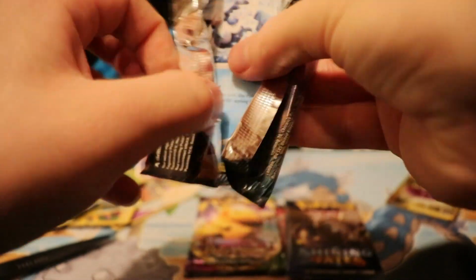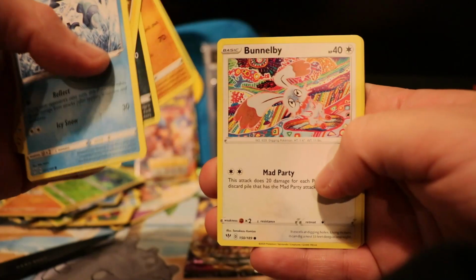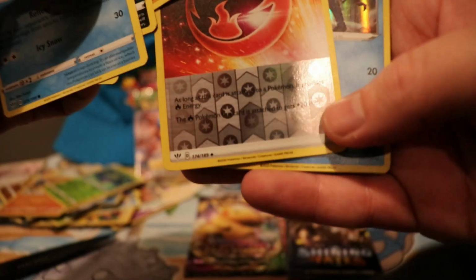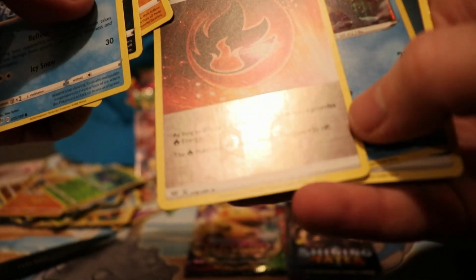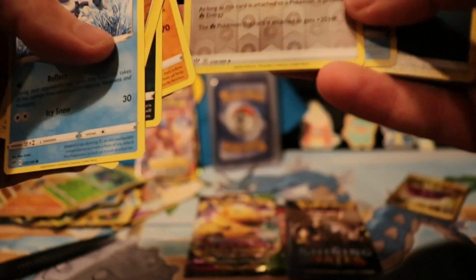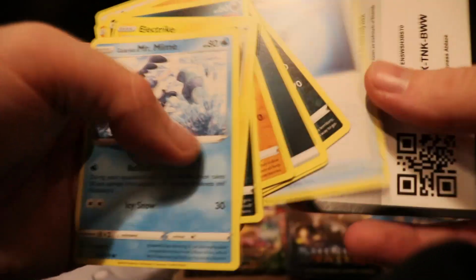All right, some Darkness Ablaze. Let's see what fire we can pull. Galarian Mr. Mime, Electrike, Dino, Simeon, Bunnelby, Reverse. What? This has got to be an error card. Yeah, this is definitely an error card. I could be wrong. I don't know, I have to look that up. But we got a holo Suicune, which is pretty dope. I've never seen energy like that. I'll have to look that up. I could be totally wrong, but it just looks off to me.